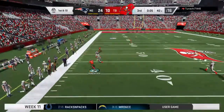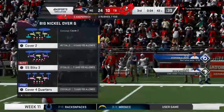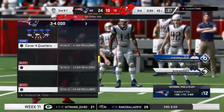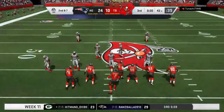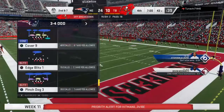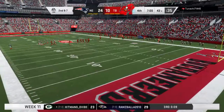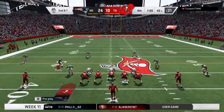Forced out to his left. And now he's going to use his legs. He'll get 3 yards on the scramble there. It's 2nd down. And they're not going to get to the line to run another play. So we will switch ends as the 3rd quarter has come to a close. This is the National Football League on EA Sports.